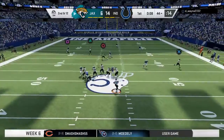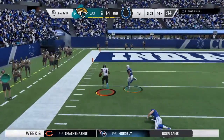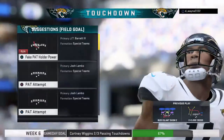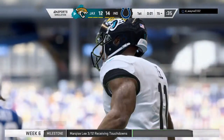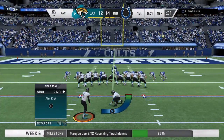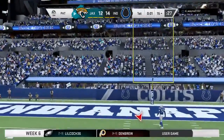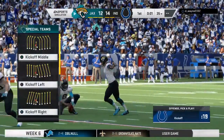On second and 12, Watson. He's got a first down and more inside the 30. Unable to corral. Touchdown, Jaguars. Marquise Lee, his third touchdown now on the year, as his guys have cut the lead down to 2. Lambo on for the extra point. And this is no good as well. He's missed twice now, and that's the difference in this ball game.